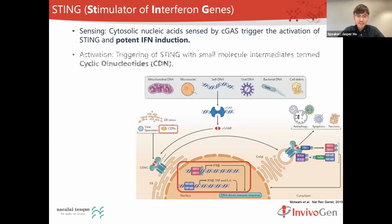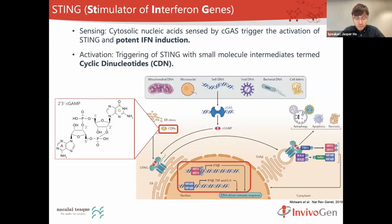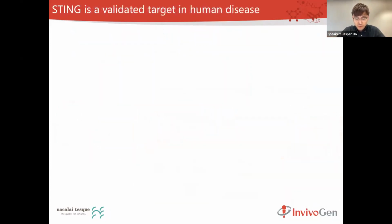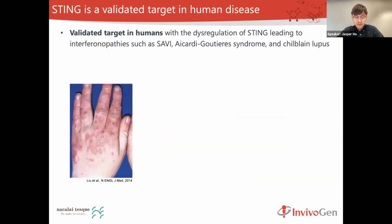Later, it was discovered that STING can be directly activated by CDN, including, more importantly, the artificial ones. So this allows for the direct modulation of this pathway using man-made molecules. The involvement of STING in human diseases has been well documented. This dysregulation of STING leads to autoimmune diseases like SAVI. And as for now, various residues on STING have been pinpointed as a cause for this dysregulation, paving a path for treatment.